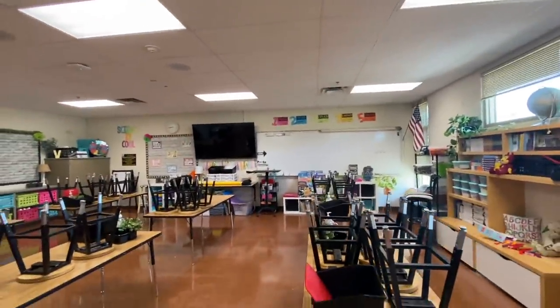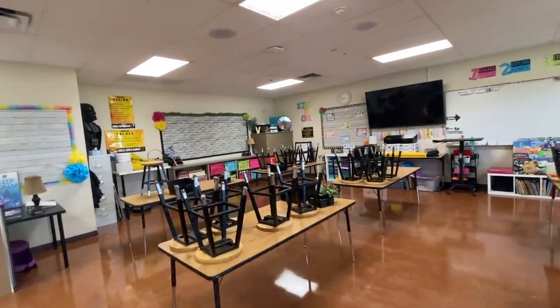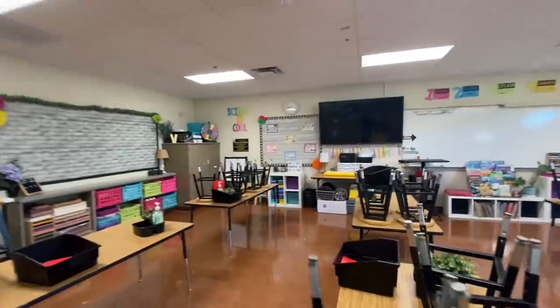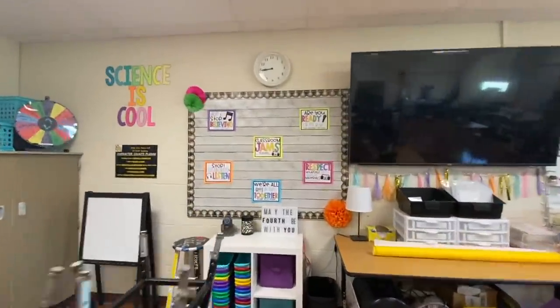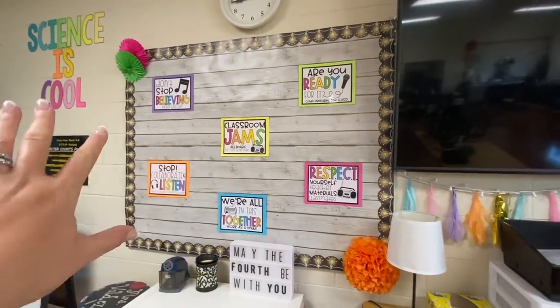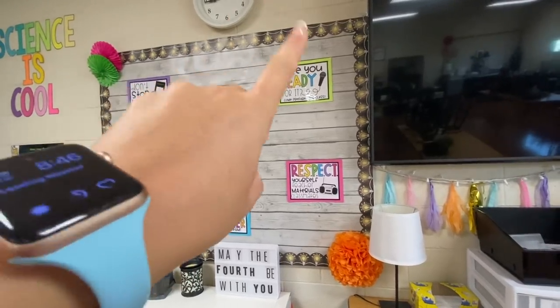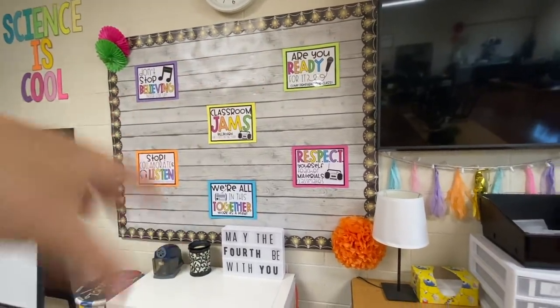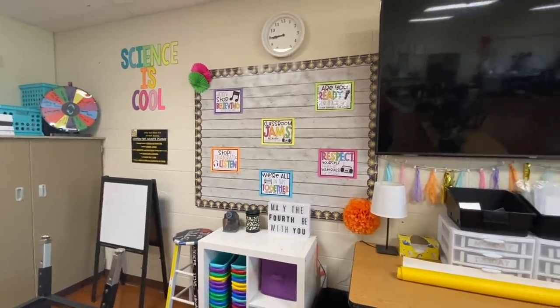So if you guys have not seen parts 1 through 3, this is the current state of my classroom. If you've been keeping up, I mentioned putting up my classroom rules. These are by Josie Bensko. I love that they're songs, and I actually do an activity with them at the beginning of the year. So I do need to cover them with black letters or black paper so that they can't be seen until I want them to be seen.